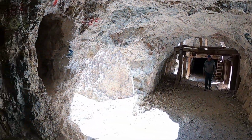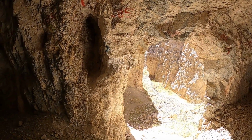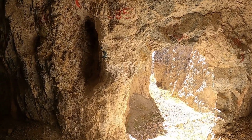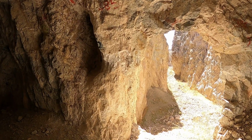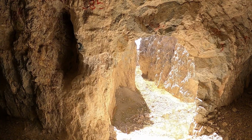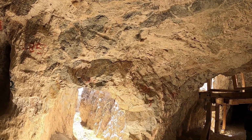Well, that's the other thing. How did they know they were going straight? Yeah, you're in a tunnel, right? How do you know which direction you're going? I guess maybe they used compasses or something. I don't know. But yeah, the whole thing to me is just amazing. Can you imagine breaking this timber in through just a hole in the wall there?